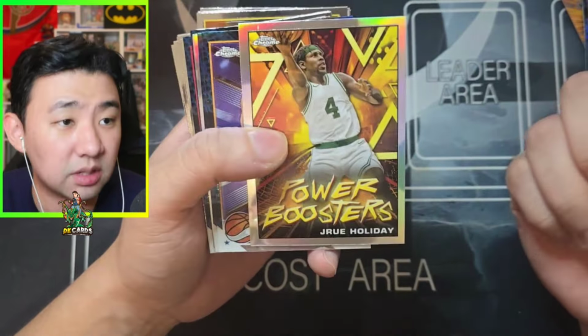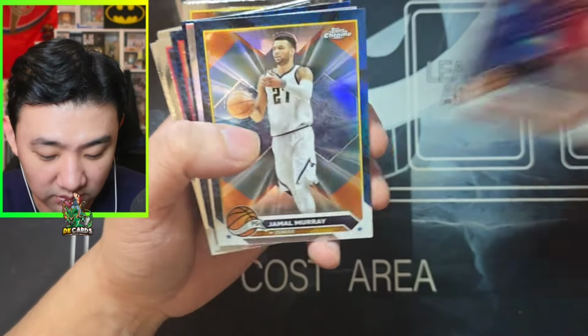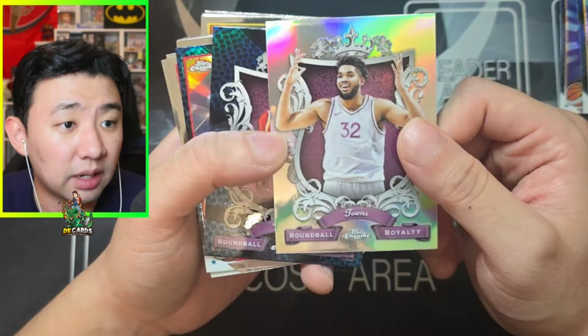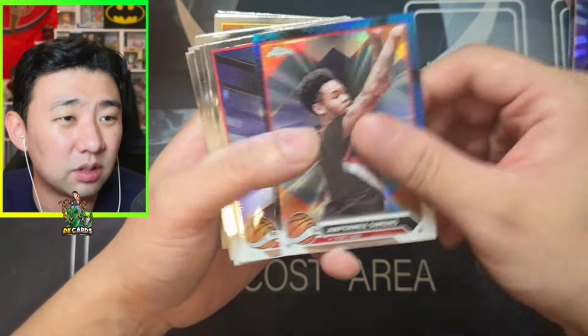What kind of cards are these? Why don't they have the jerseys on there? Alonzo Mourning. Jamal Murray. It's a pretty cool card. They're pretty nice looking cards. But I don't collect basketball cards, so I don't know if any of these are worth anything.